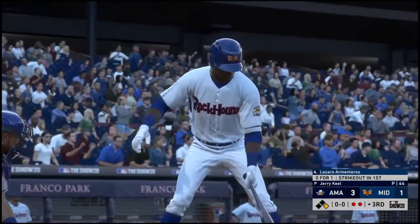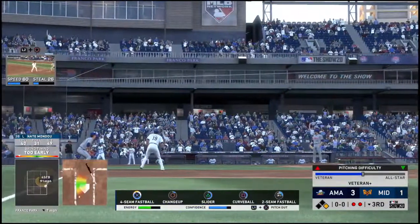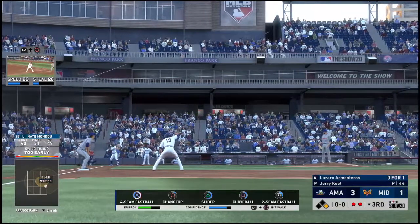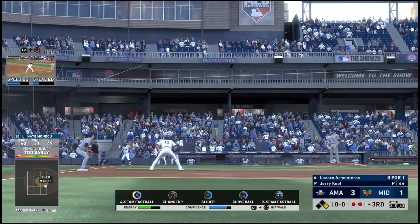Now batting, left fielder Lázaro Armenteros. He got called out on strikes his last time through. Yeah, he failed to pull the bat off his shoulder in that one, Matty. Down on 3 pitches, pretty much a wasted AB. This has to be a better effort.